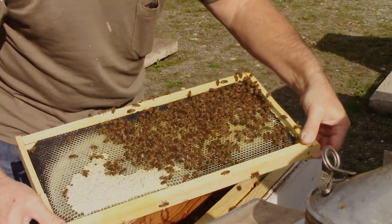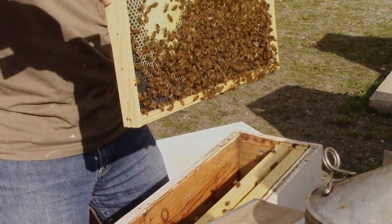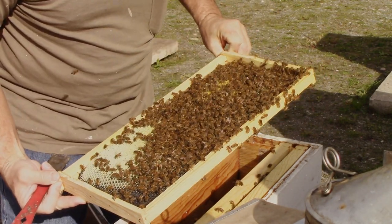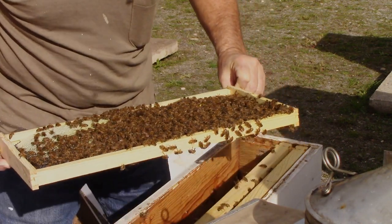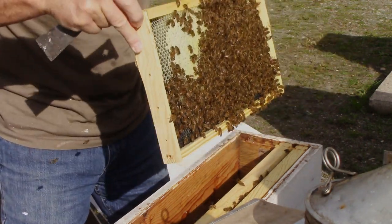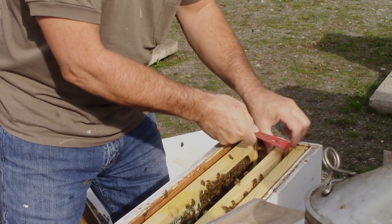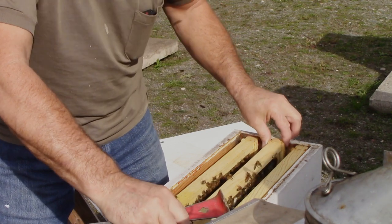This frame here is not fully drawn. They got capped honey in the upper corner, and they're just working on the rest of this frame. Again, this frame here, it's not fully drawn. It's quite uneven. And they got some pollen stored too. That's good. Maybe I was a little hasty. I might be doing some more uniting here. Maybe I should hold off on doing what I did on that other one.